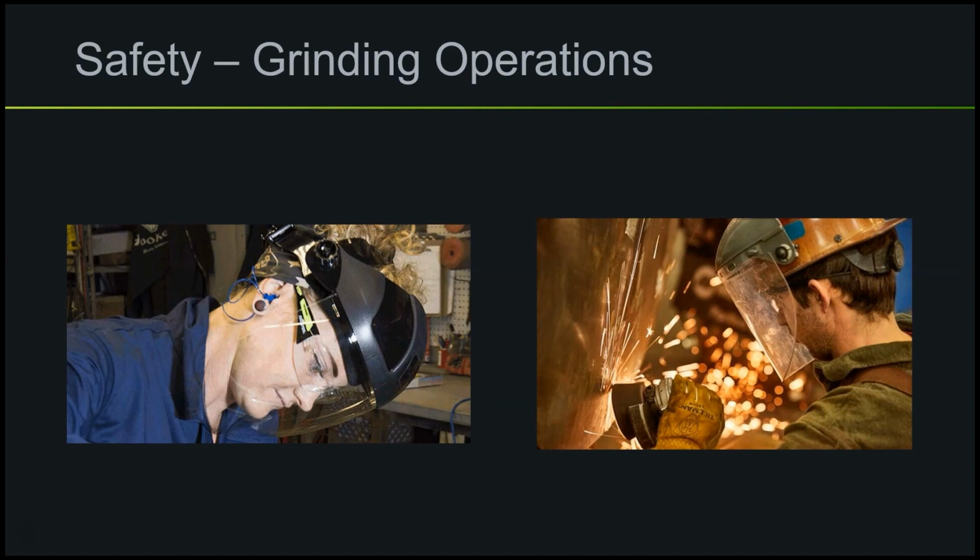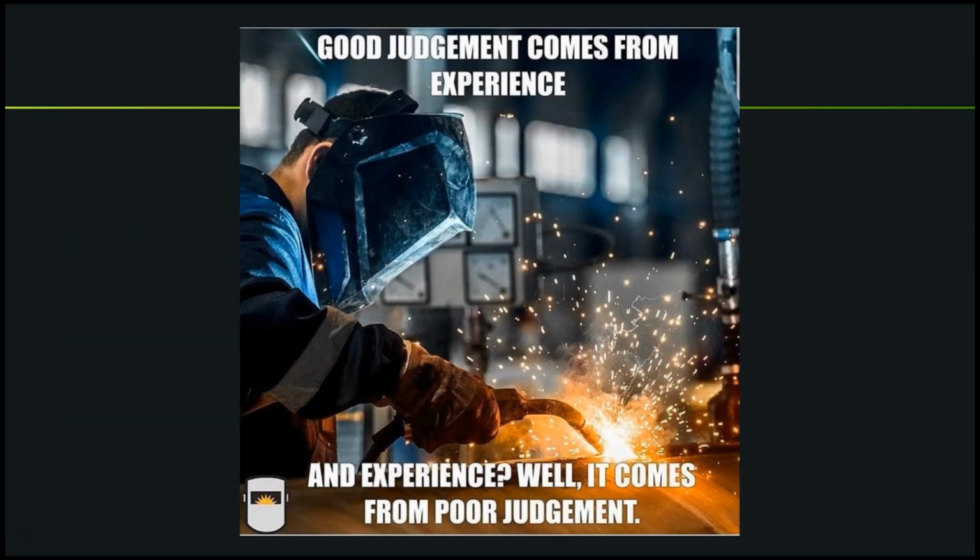So here are two different types of face shields. Notice how both of them are wearing safety glasses. This is just what we want to do. The reason I'm telling you all this is that at one point in time, it happened to somebody. Someone didn't do the right thing and they got hurt. So take it from experience. Learn from someone's experience. Learn from the content that you're given.